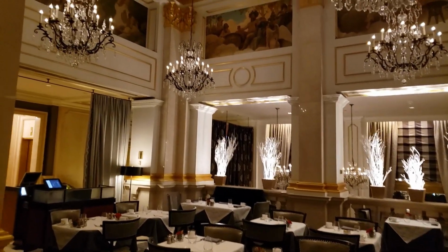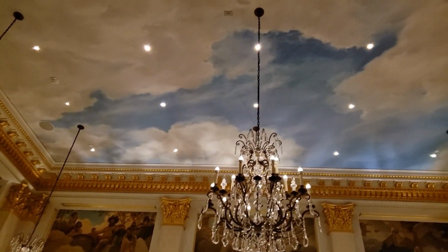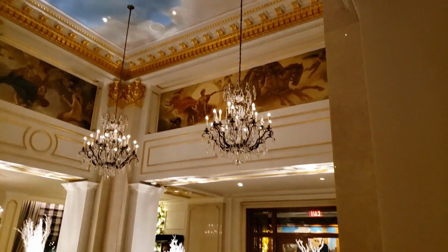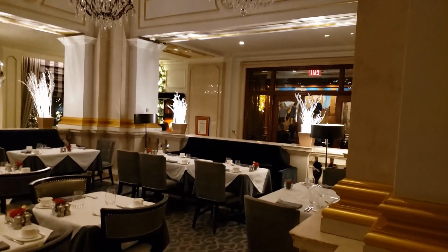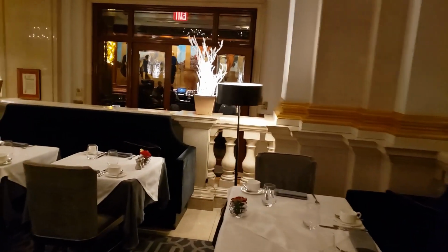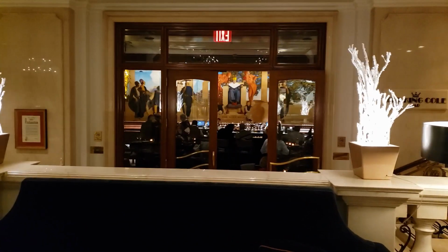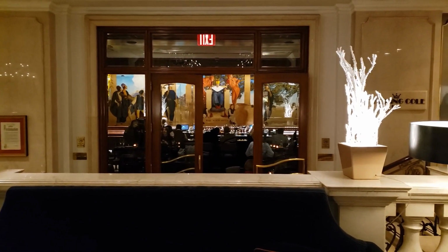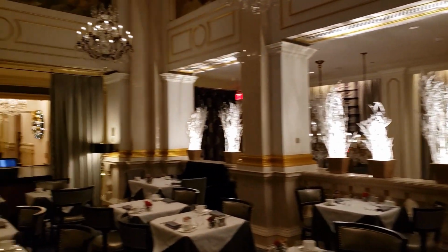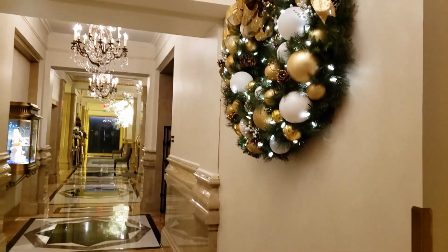In the lobby, there's a restaurant called the Astor Club. This is where my family and I were eating earlier. So pretty, very ornate. That's where the old King Cole bar is. That mural there, I heard, is worth $50 million. Here's the lobby.